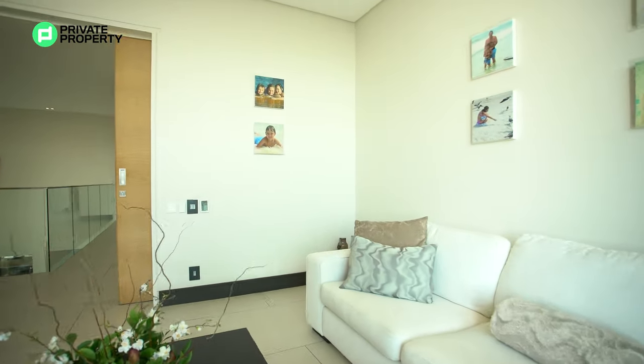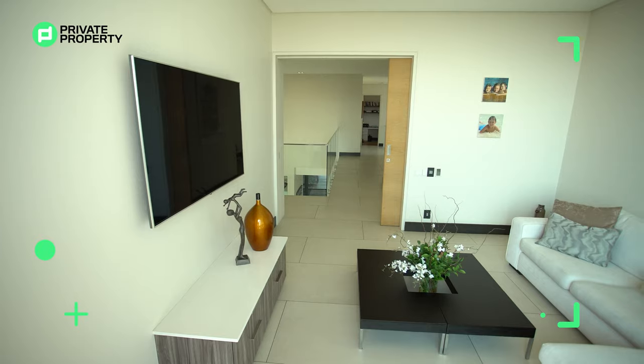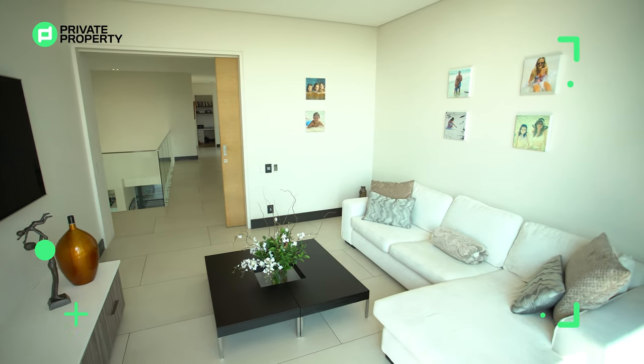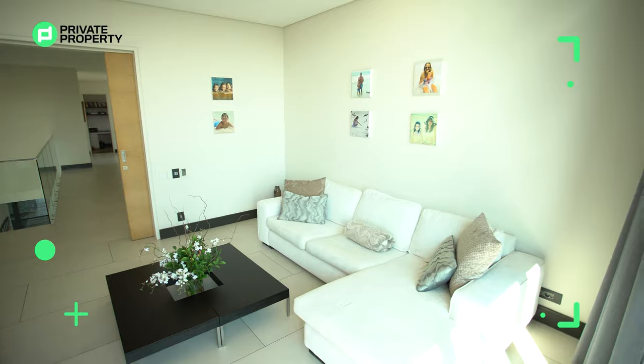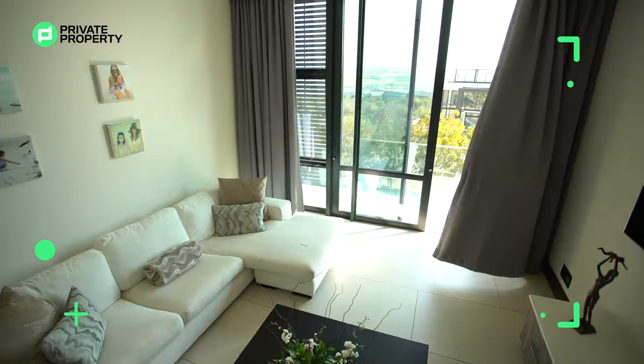And here we are within the second to last room upstairs that we're gonna be talking about. And this is your pajama lounge or your upstairs lounge area. Again, beautifully sized, access to that central air conditioning, as well as access to your central speaker system or sound system, heated flooring, all of your switches built into the wall.